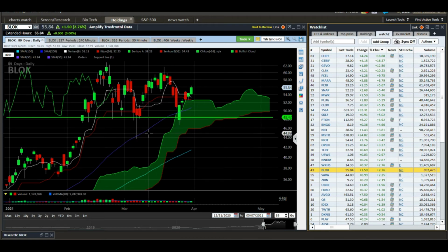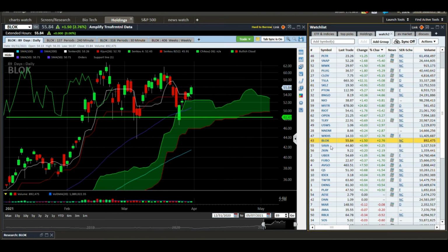The 50-period moving average coming in here, and we reacted inside the cloud, and now we're staying above it. So basically, this could be considered a Kumo breakout. Well, we didn't come from below it, but we tested inside the cloud and then broke back out. So that's looking bullish for right now.